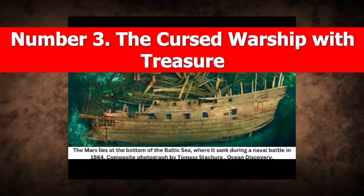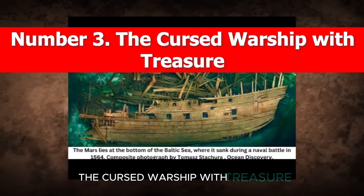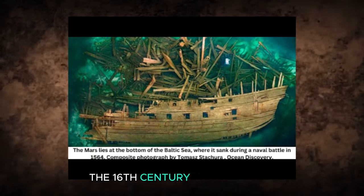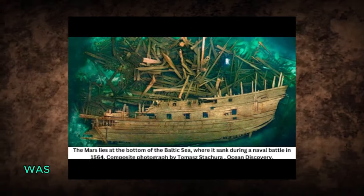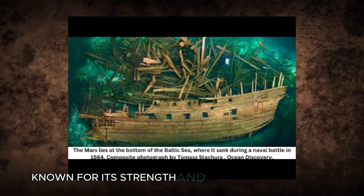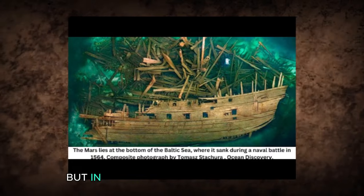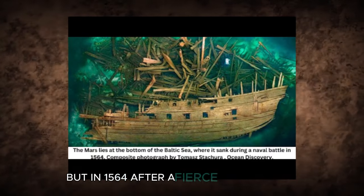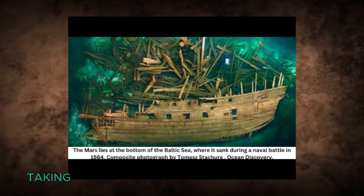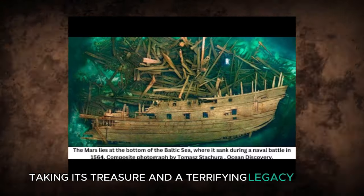Number 3. The cursed warship with treasure. The 16th century warship, Mars, was one of the most feared vessels of the Swedish Navy, known for its strength and impressive weaponry. But in 1564, after a fierce naval battle, Mars sank off the coast of Sweden, taking its treasure and a terrifying legacy with it.